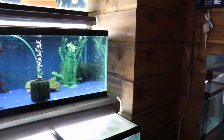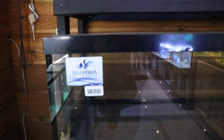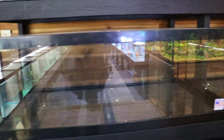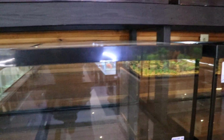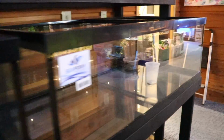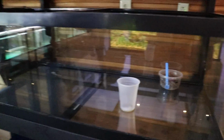Oh, now this is interesting. So this Seapora tank, it looks sort of like a low boy. Probably the same general dimensions, 4x2-ish, but it's taller. So this is something. It's a frag tank, but really cool. Keep my eyes open for those.